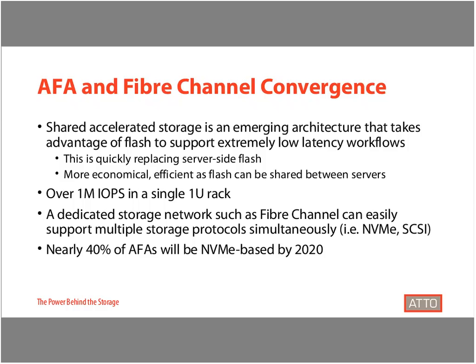So we see a convergence here between all-flash arrays and Fibre channel, where shared storage or shared accelerated storage is becoming the architecture that people are using. And when I talk about shared accelerated storage, I'm talking about getting SSDs into the external storage. The solution, say 5 years ago, was to use server-side flash, but that was very expensive. The other thing is server-side flash can only service a single server at one time, which is not very cost-effective or efficient. It doesn't scale very well. If you can move the SSDs and the flash off into the network, it becomes much more economical because that flash can be shared between multiple servers.